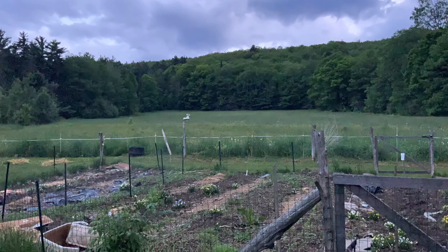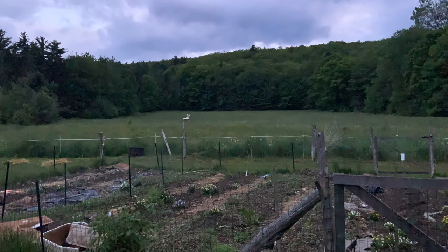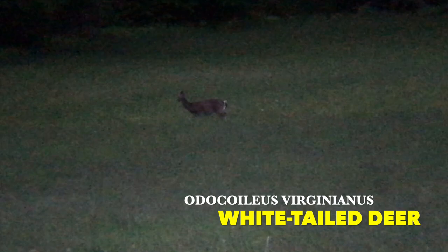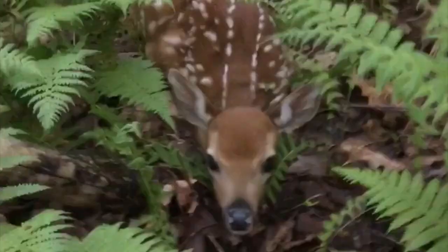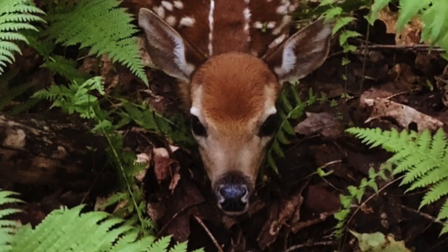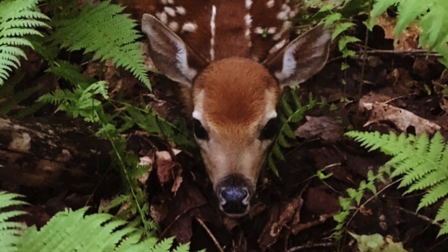That's a doe, a mother deer, who's feeding in between nursing sessions with her little fawn, likely waiting in the woods for her. I would never try to find a fawn and disturb it, but last year my partner Dylan was walking through the woods and she almost stumbled upon this one. We left it alone, but every year many survive.